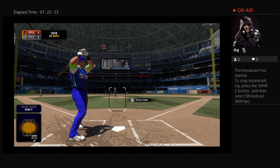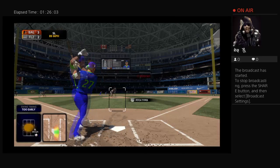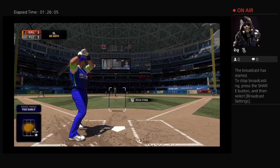So I might want to move that ball up and down and in and out and try not to throw it right down the middle of the plate. Comes set with the 0-1. Got a big pass at a slider that gets past him.